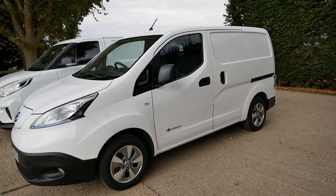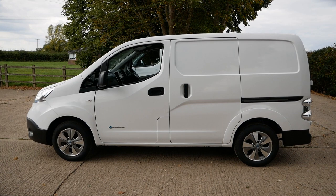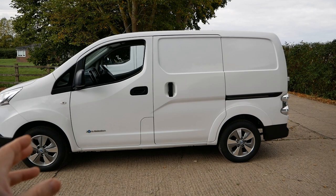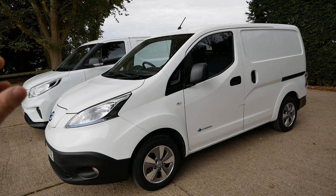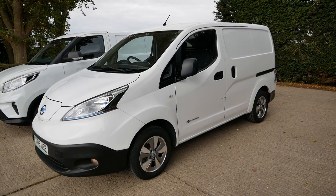Primarily that is because Nissan have never had active thermal management on their battery packs. Basically their battery packs aren't cooled. They rely on the air blowing under the vehicle to cool the battery as you're going along. However, on the EV200s they do have basic electric fan cooling on them. It still doesn't work very well, but they've got at least something to help, whereas the Leaf doesn't.